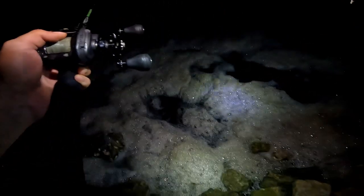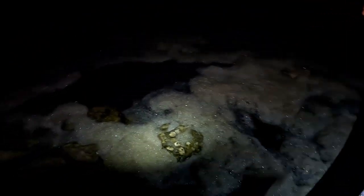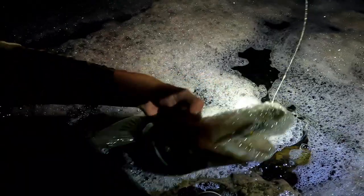Oh! Definitely don't want to see that. You all right? Okay. Grab that rod for me. T-bone steak on that freaking glide bait, dude. Must want the glides right now, dude. Oh, wow.